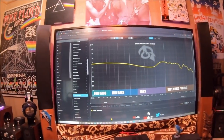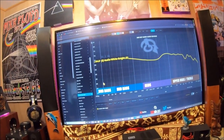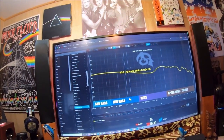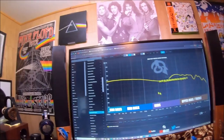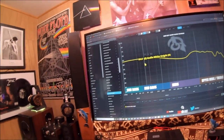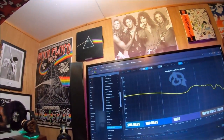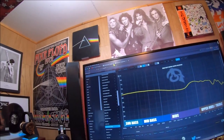But just judging on sound quality, the JQ Audio White Knight with its one dynamic driver, its six balanced armatures, and its four ESTs just goes to show what stuff is out there that you've never heard of, like possibly the Elysian. It's stunning, actually. Let me take the JQ Audio out of there.